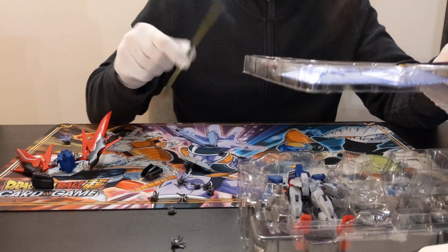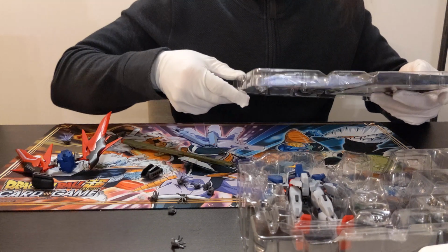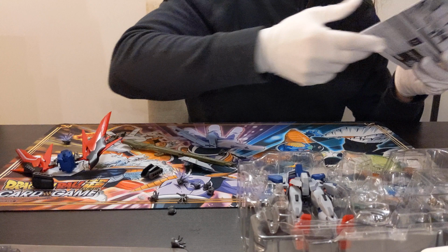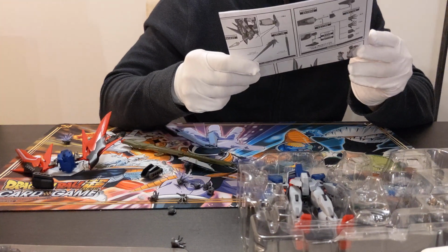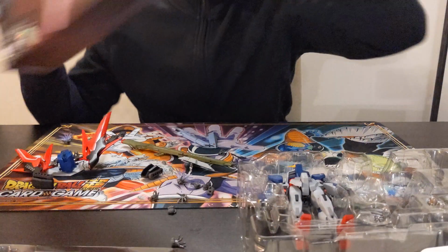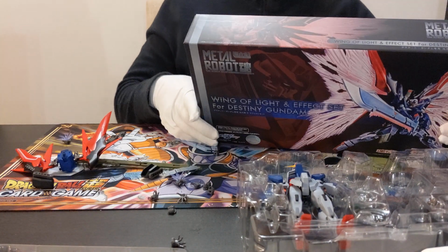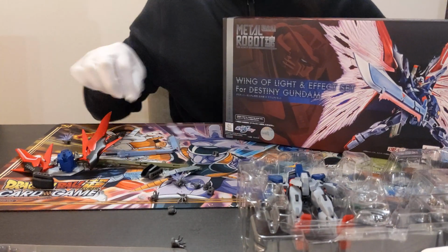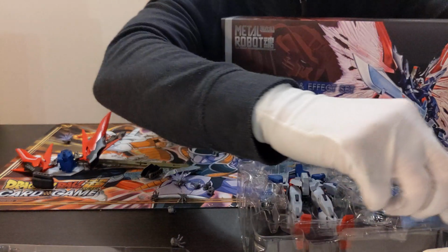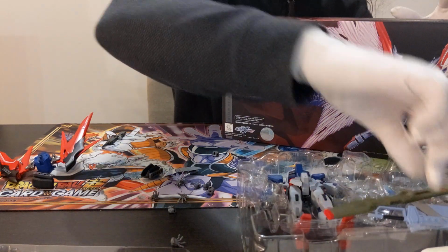We got some for the gun, and a few other little doohickeys. And obviously the instructions, which are in Japanese, but do have a lot of pictures. All right, so now we have the effects part, which I think is mostly the wings. There's a few other cool things like a boomerang and some other stuff. Let's just put this aside for now.